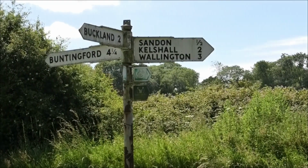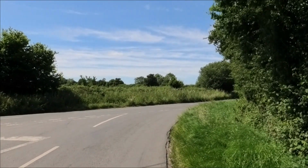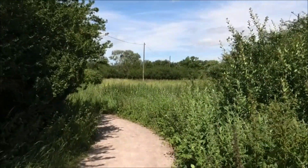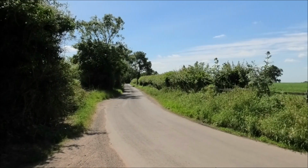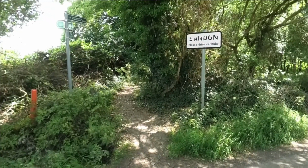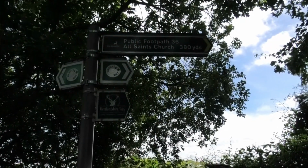Back for the short section of duplication. And back up Park Lane. So this time taking the left to Sandon Church. So take this footpath next to the Sandon village sign to All Saints. Once again on both the Hertfordshire Way and the Icknield Way.